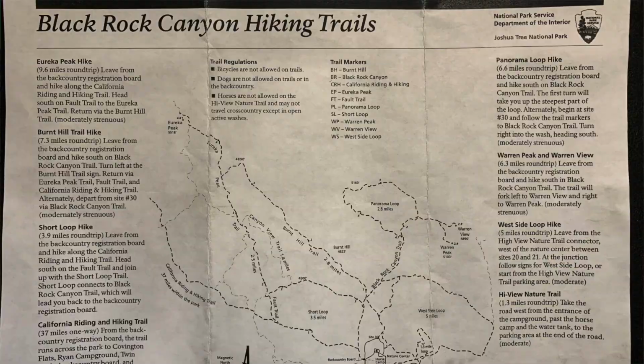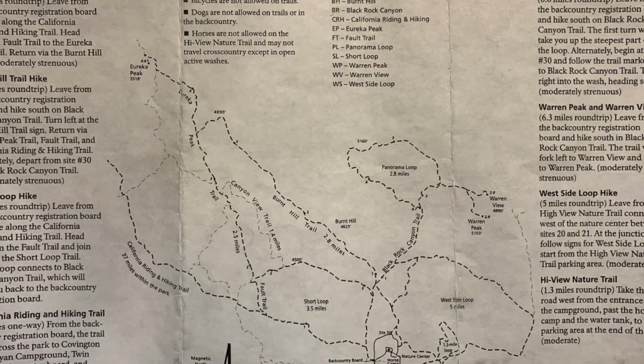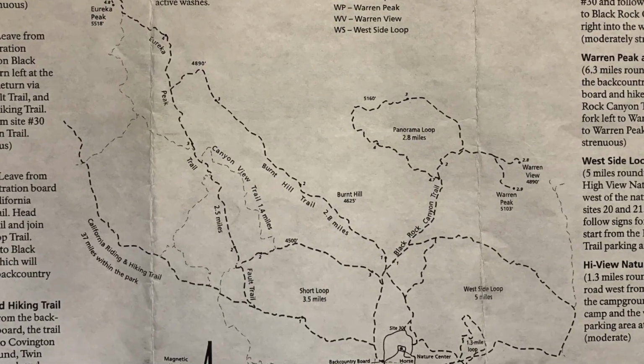We are in Joshua Tree National Park in the Black Rock Canyon section of the park, different from the trail area that we were in yesterday. It took us about an hour drive to get here, including a stop at the Nature Center to pick up a hiking map. Again, I don't know why the park system doesn't make these maps available online. There was a really nice printed map for this area, and it was the first time I'd ever seen it. So it had trail descriptions on it and a map of the trails. I'll show it here. And we're on the West End Loop.